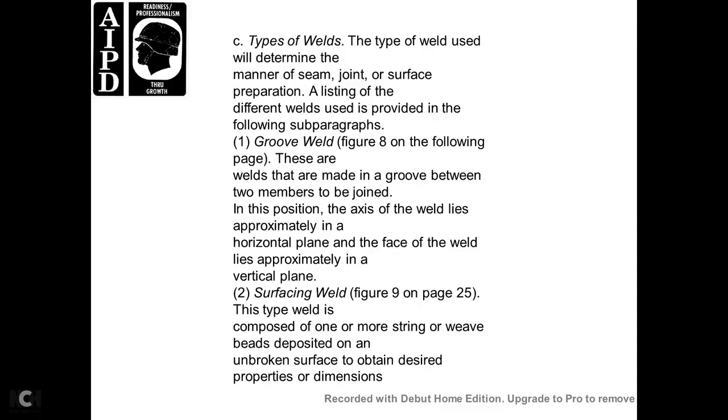There are welds that are made with the groove between the two members of the joint. In its position, the axis of the weld lies approximately in a horizontal plane, and the face of the weld lies approximately in the vertical plane. Surface welding, figure 9 on page 25.